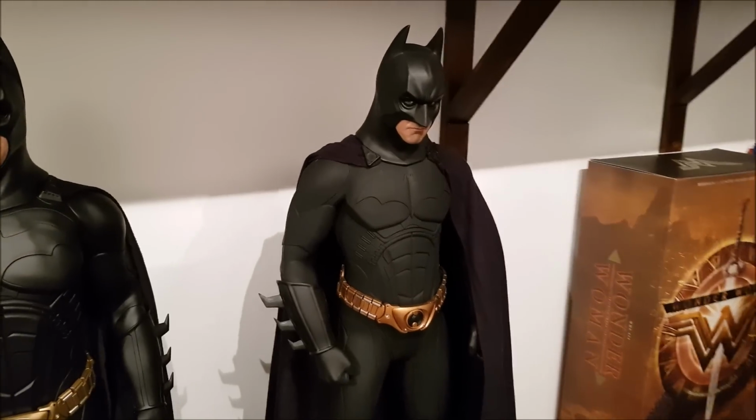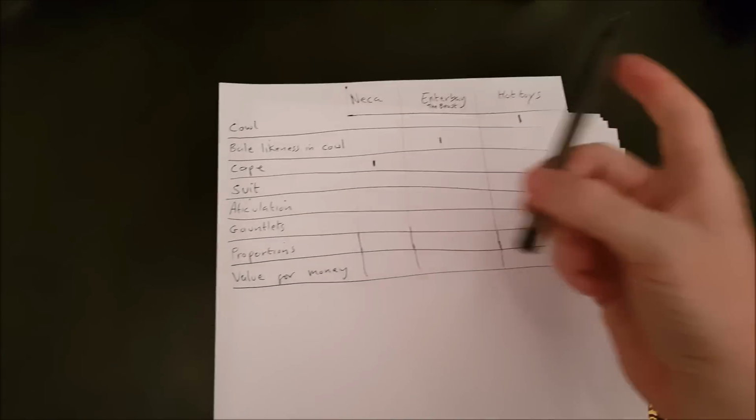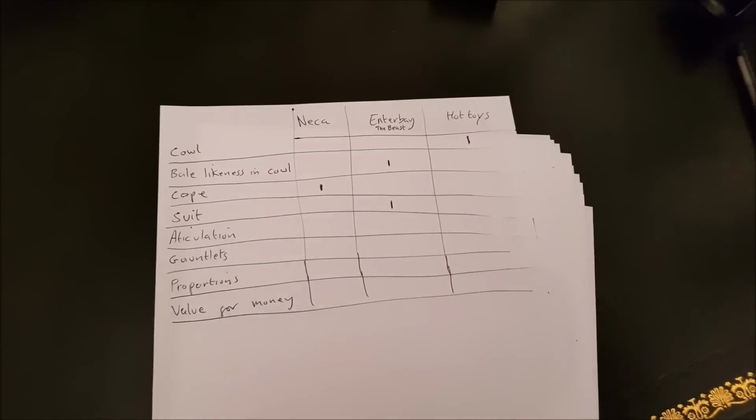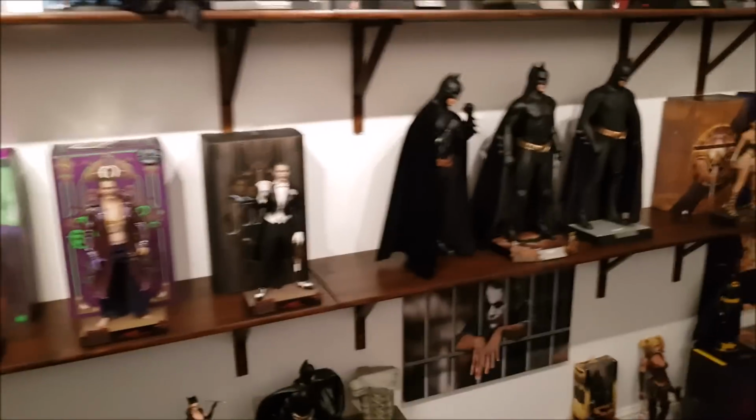Yep, so I'm giving it to Enterbay when it comes to the finish on the suit. Alright, so that's another one for them. Here we go, Enterbay. Articulation. Well, come on. We already know the answer to this.